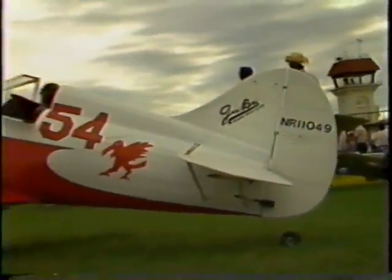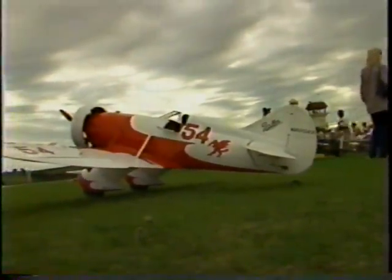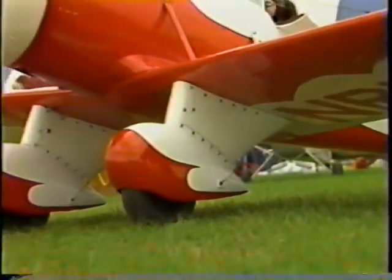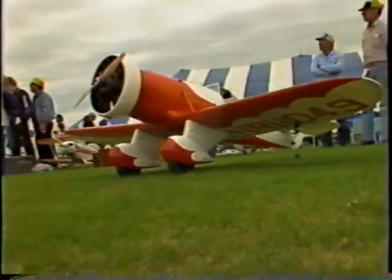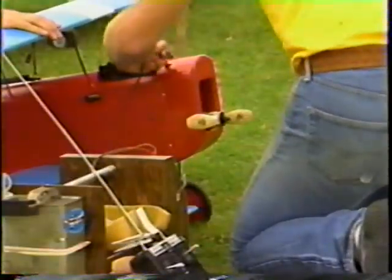And I secured the plans from him in about 1980, had them sitting around for a couple of years, and then built the airplane, scratch built. It's all balsa wood. I monocoat all my airplanes. And it has a 3.5 Quadra engine in it. I've flown it about seven times, one time today, and hopefully I get to fly it tomorrow.